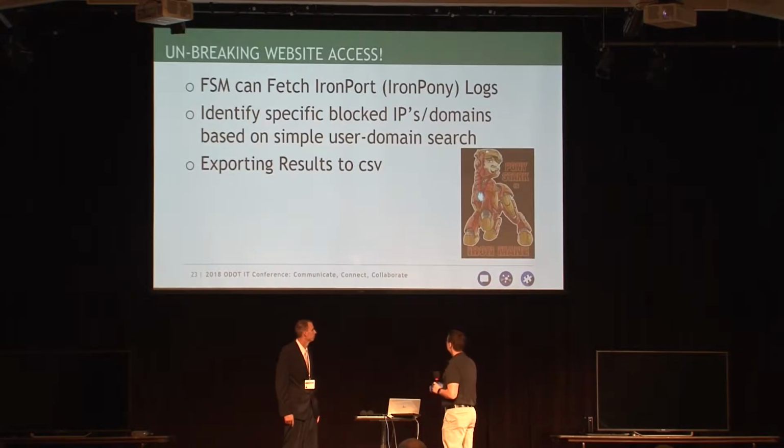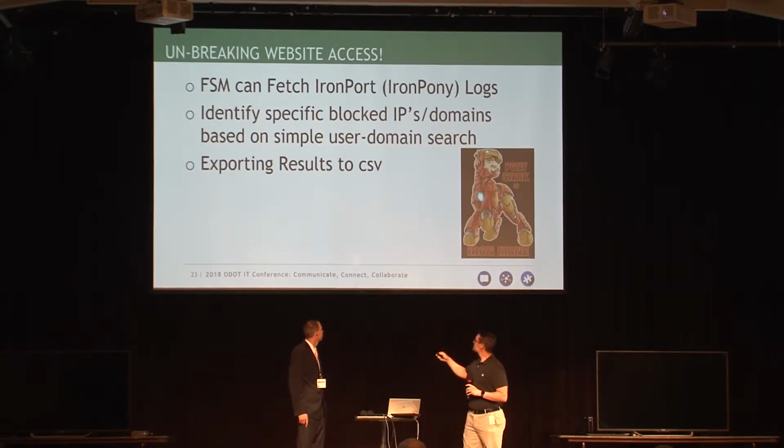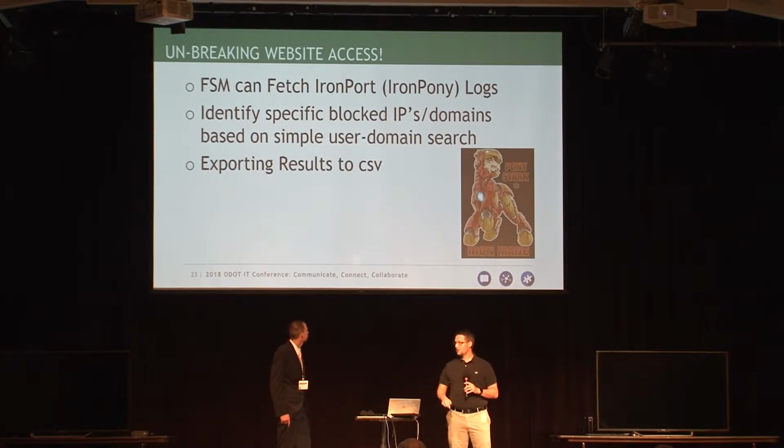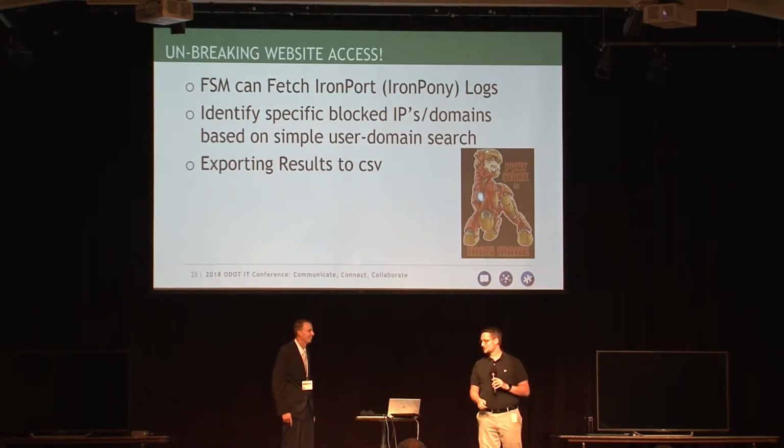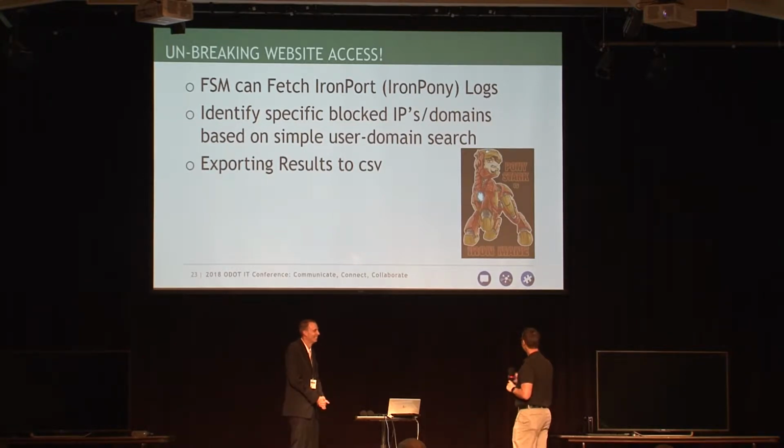So in this case, we're able to fetch data from the IronPort, or the Iron Pony, as some people like to designate it. Tony Stark is here to help you.